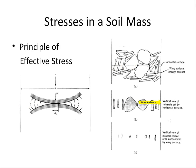But this second line that goes through here is actually going through grain contacts. Kind of another dashed line here. So the wavy surface through the contact, and that's what these points would be. This is the actual amount of grain-to-grain contact I would have had in this cross-section. So let's start talking about effective stresses. That's the stresses that the soil skeleton transmits as it touches other soil particles.